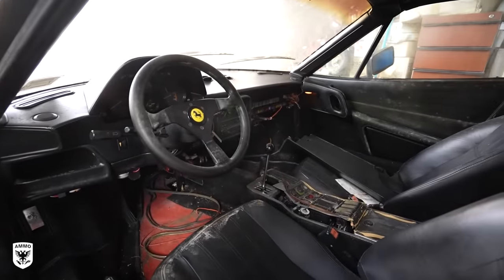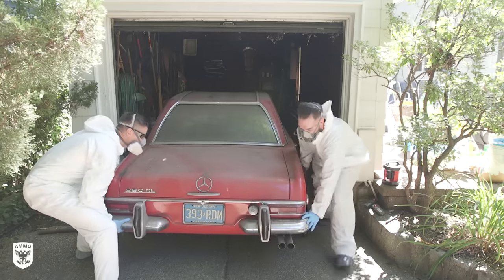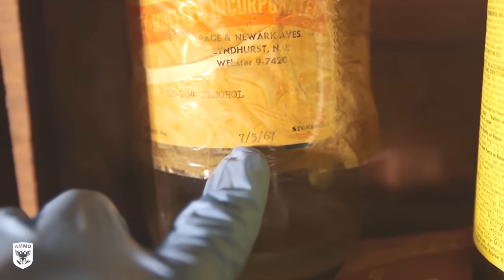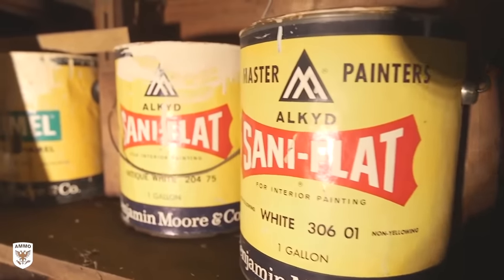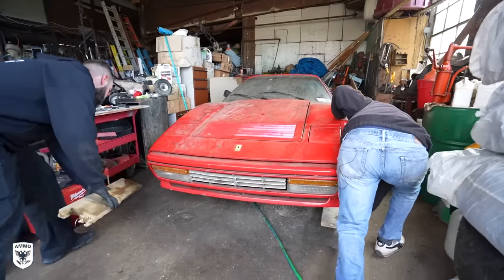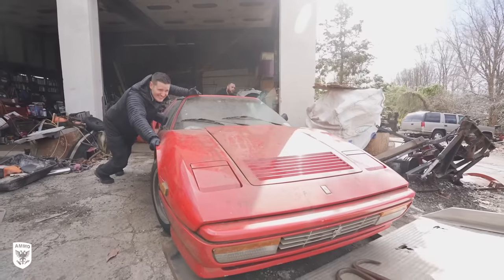It's usually an untouched time capsule, like the 280SL we pulled out of a garage after 37 years. It had alkyd-based paint, rubbing alcohol, lawn tools, torches sitting next to lighter fluid, crazy stuff that you just don't see anymore. Anyways, Joe's place had that same kind of vibe.